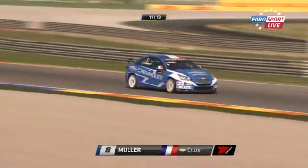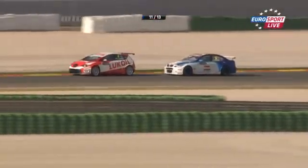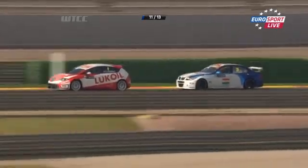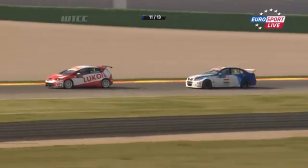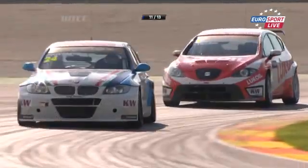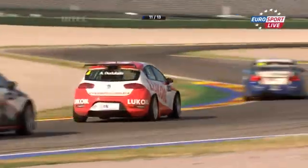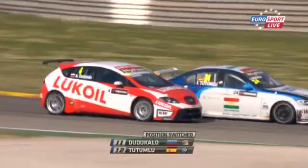Well, Tom Coronel, in his 3 races so far, he got 10 points for 5th. Dudicalo had a big old slide there. 12 for 4th, and then 15 for 3rd so far this year. And he now looks like he's going up to 18 points for 2nd. With that projection, he should win the next race in Marrakesh. Isaac Tutumlu. I've never seen a Tutumlu race before, but boy, he can race, can't he? Yeah. He chucks it up the inside of everybody. Yeah, he didn't hold back there.